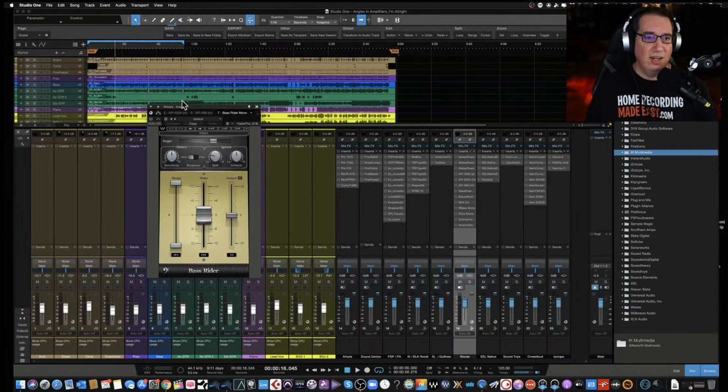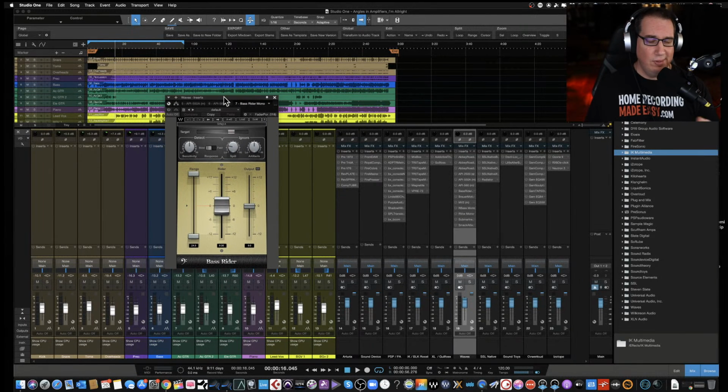Okay. Next by Waves, again, an essential: Bass Rider. This is another $20 plugin you should have. Absolutely great for not having to manually ride bass in your mix.